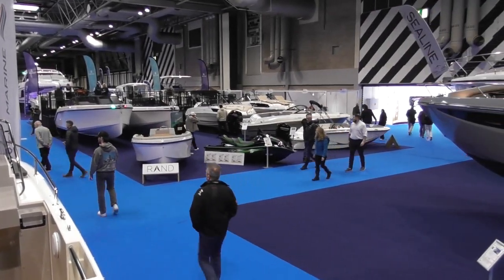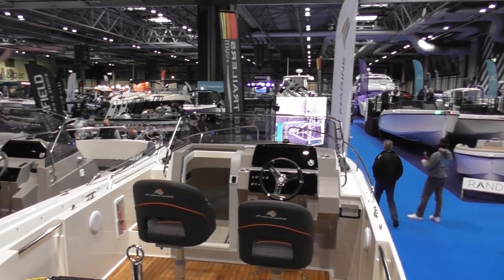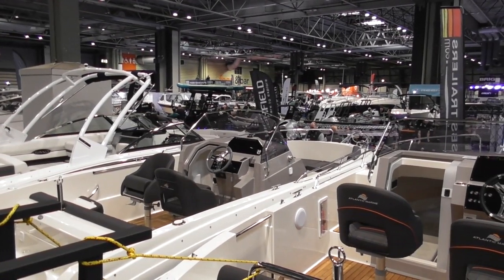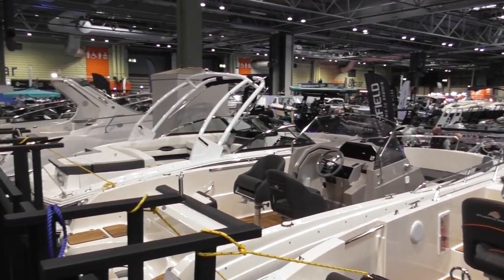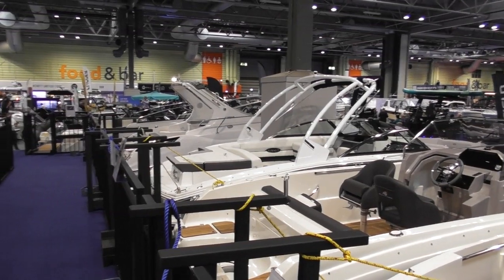So this is more or less the extent of the blue zone with the leisure boats. It's quite helpfully laid out because the carpet covering is blue. So this is the blue zone.